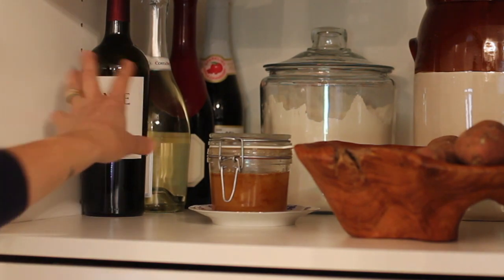Then on this side of the pantry, we keep our beverages. So we have sparkling water and wine, and I'll sometimes have grape juice down here. And so that side is reserved for beverages.